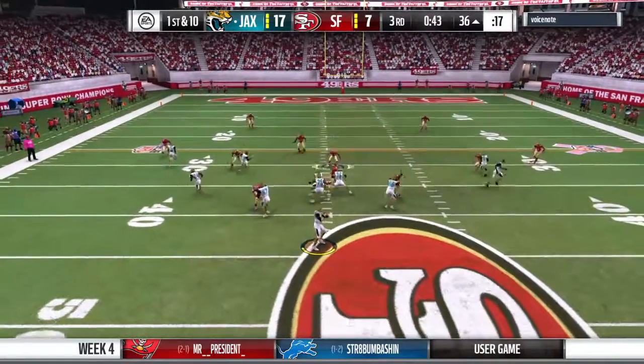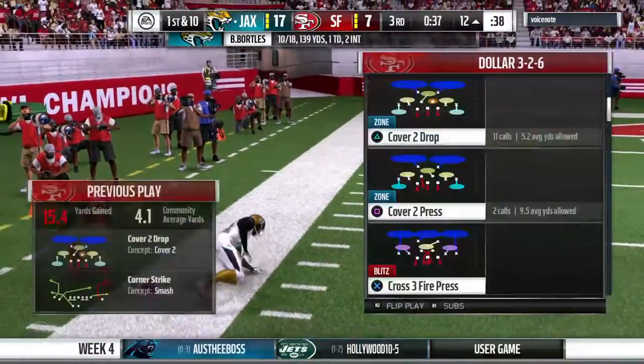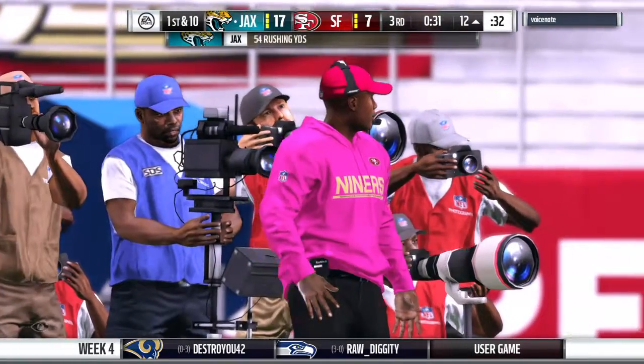Blue 45. So after the INT, it's Bortles toward the sideline, and look at that catch. Dragging the toes, and that's going to be a first down. Well done. I do have to admit, I like it when it all comes together.